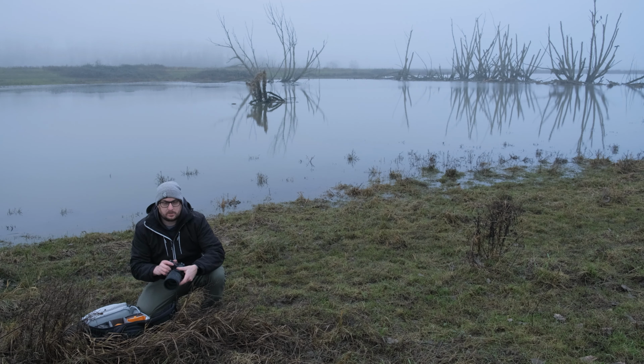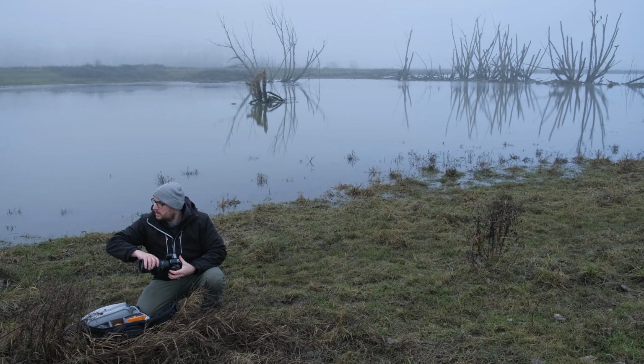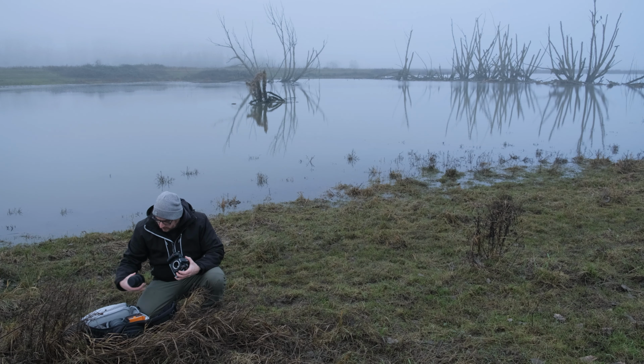So I got a few shots with the 70 to 200 mil now, but I think this scene asks for a wider shot. So I'm just gonna switch to my 17 to 55 to get more of the trees in the frame. And I have my polarizer attached on my 17 to 55. I don't think it will do much in these conditions, so I'll take that off.